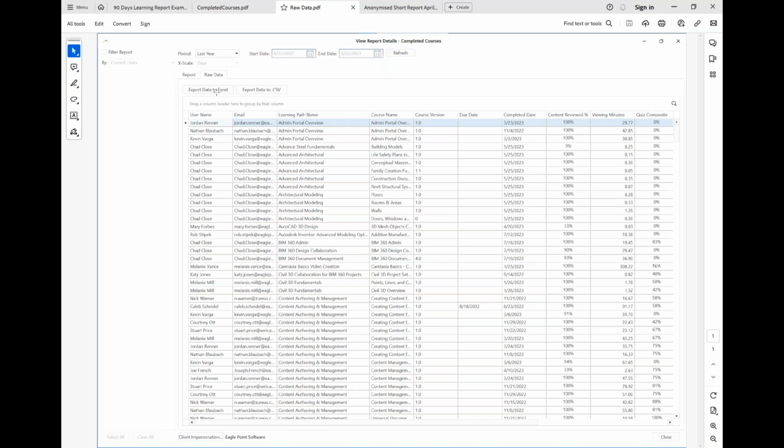All of this data can easily be exported into Excel. If you want to take it in there to create some reports externally, that's an opportunity as well.